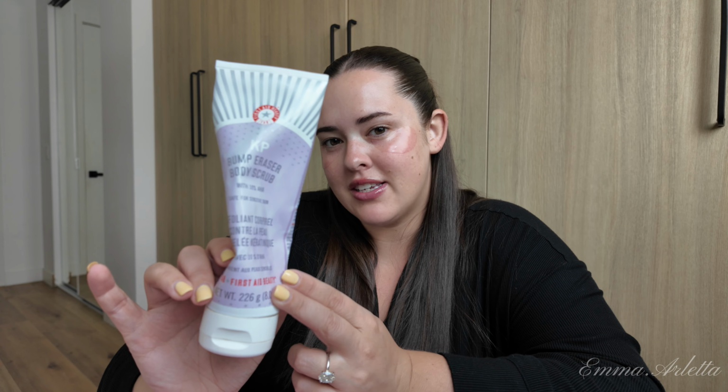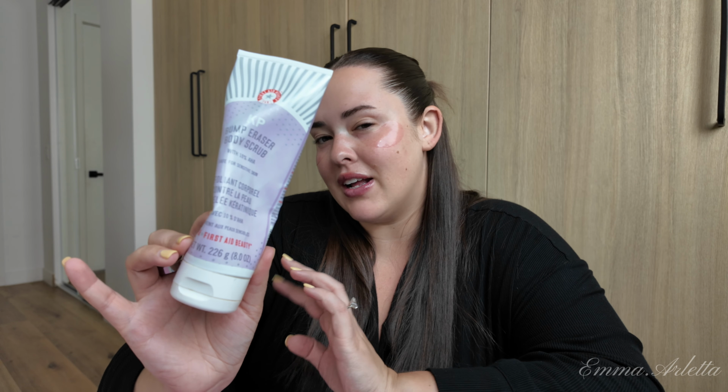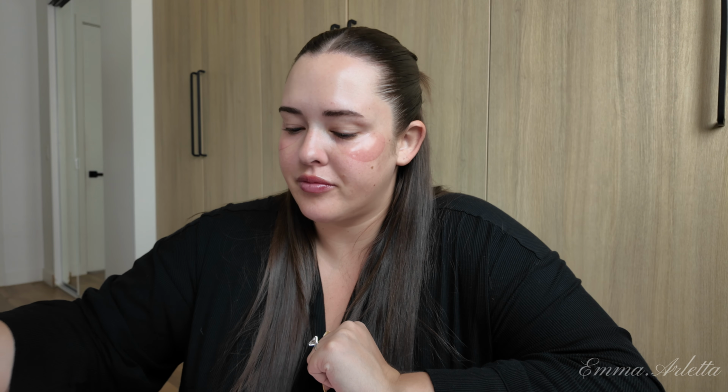So I use this scrub on the back of my arms, on my booty, and on the outside of my hoo-ha. So if you have any kind of bumps or things like that on your body that you want to try and keep clean, use this stuff. It's so good. And they did just launch a peach scent and a strawberry scent. So if you want to try that out, I get mine at Ulta.